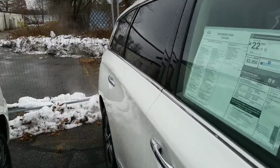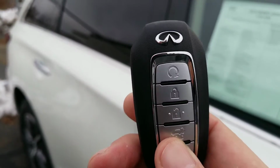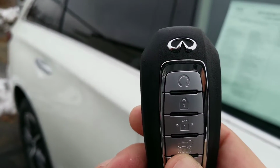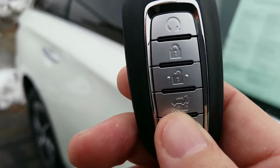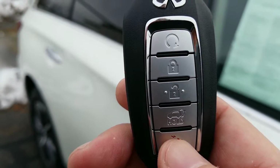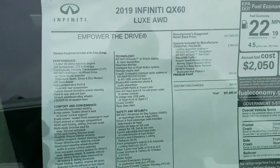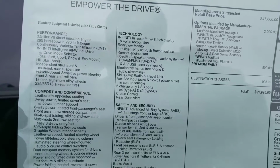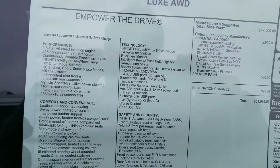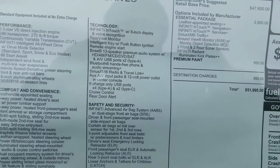So a couple of things I did want to show you before I show you this window sticker. It's your remote control here. The top button is the remote start, and that's how I actually started the vehicle just now. And the power lift gate also in the back. We'll go over those in just a moment. I did want to share with you the window sticker. This is the white with the graphite interior. So you're going to be in good shape with the leathered seating, the navigation, around view cameras. I'll show you that inside.